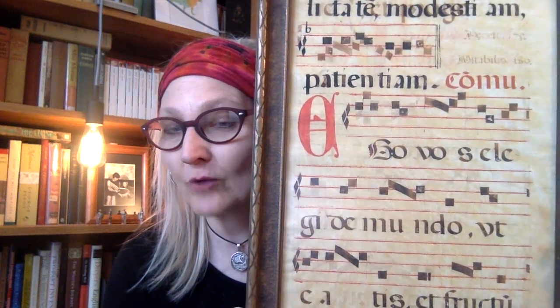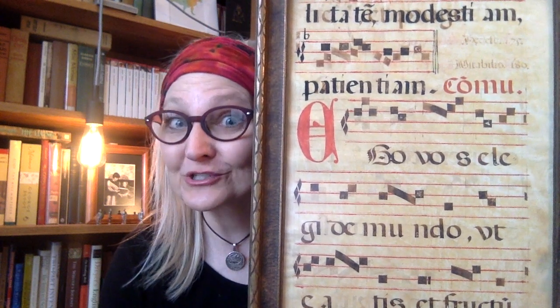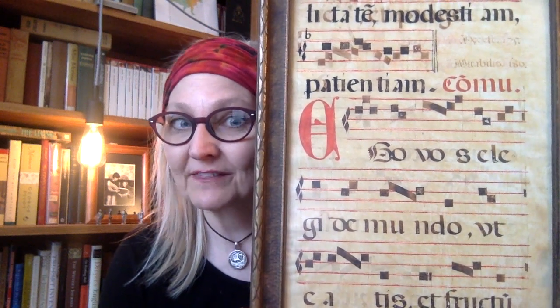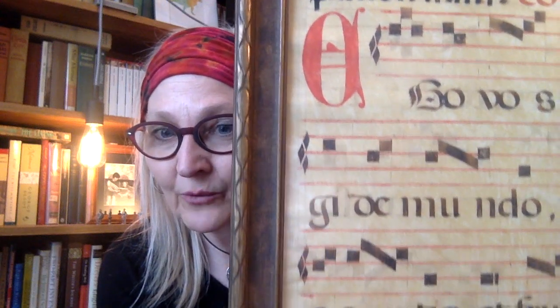This is one page from a huge, giant old book, probably from 400 or 500 years ago. They had really big books like this in churches so that one person could hold it up and people could see, because everybody didn't have a book. So you can see on there what it looks like.